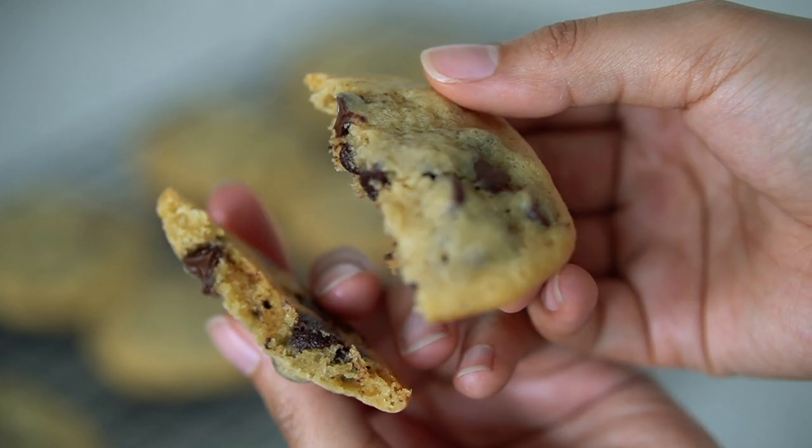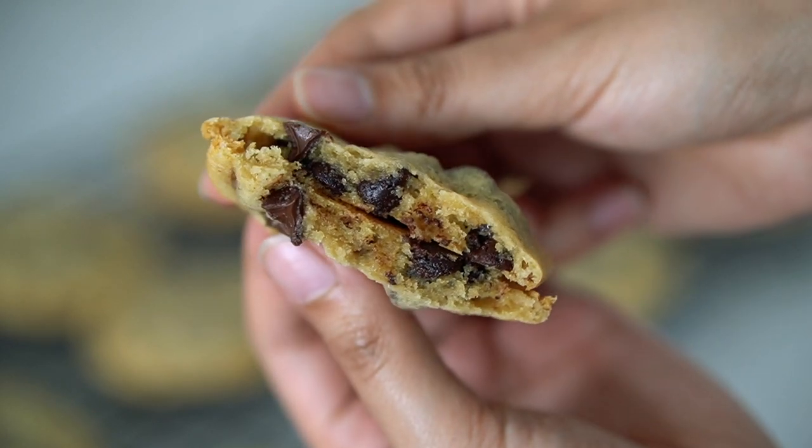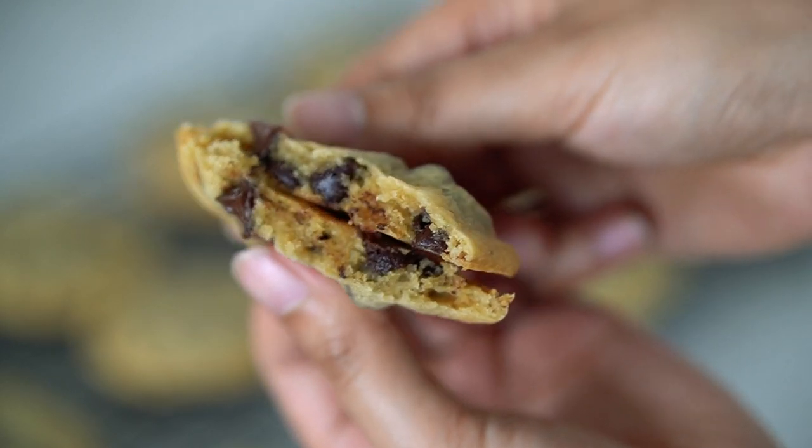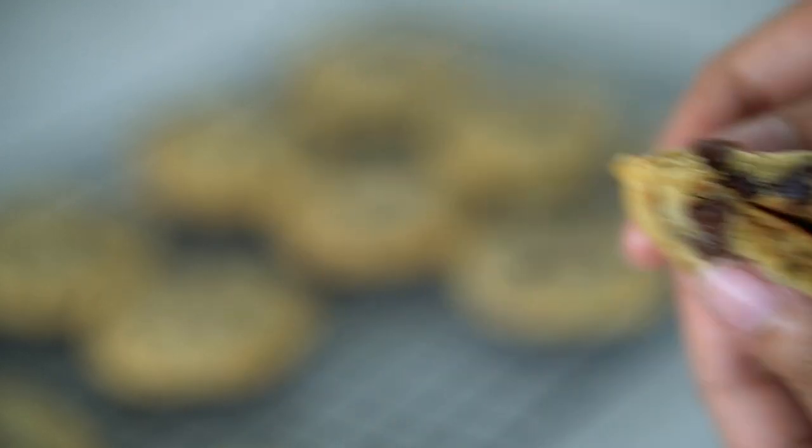Anyway, so these ones you can definitely tell are a bit lighter than the last ones we looked at, mainly because there's more granulated sugar in these. Didn't spread out as much, but still chewy center, tasted great.